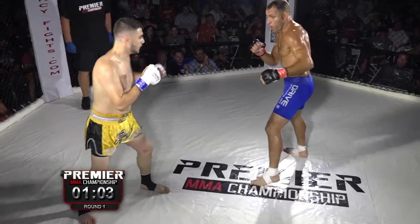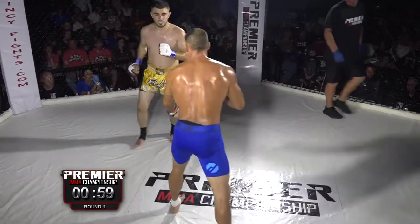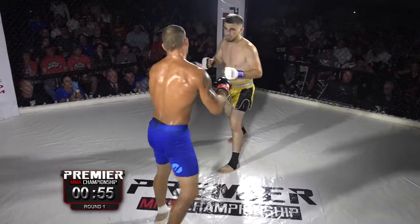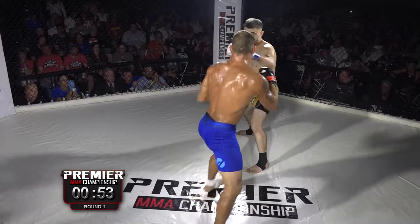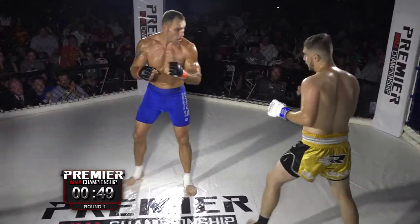That's a good low kick coming back. Nice exchange of low kicks from both guys at this point. A little slip there from Davidson. He's already dripping sweat. My goodness. It just rained on me there.